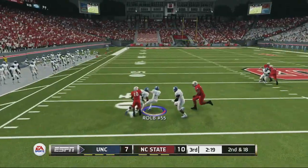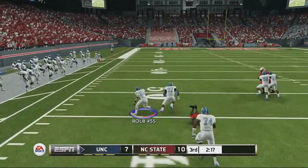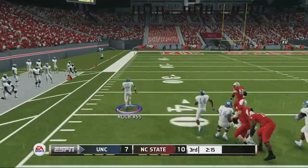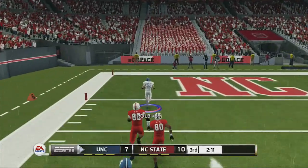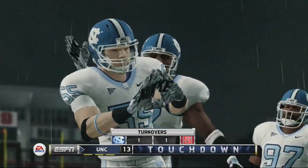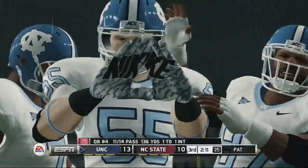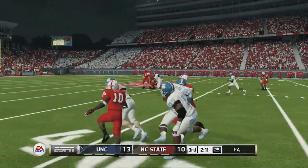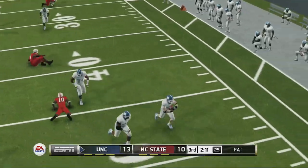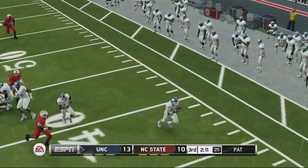Great coverage, and it's intercepted. He's still moving. He's at the 20, to the 10. He's all the way home. Touchdown. How about the play by the defender? That was a great interception and an even better effort to bring the ball back for a touchdown.